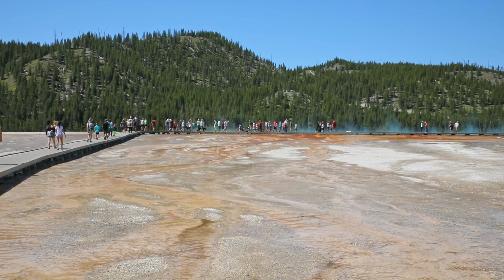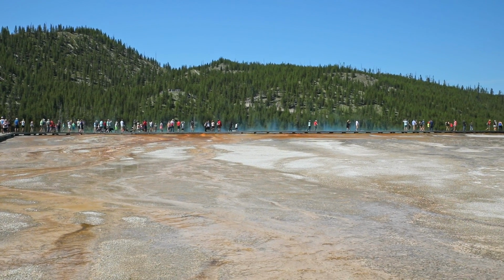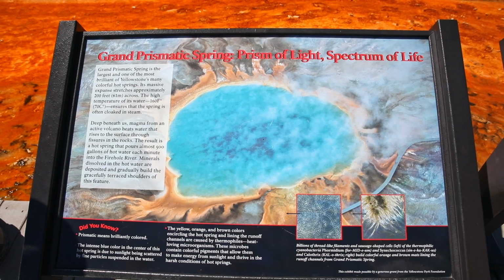To bring out the vibrant colors of the spring, it's best to go see this during a bright sunny day. If it's a cloudy day, I would definitely wait for a sunny day instead.